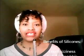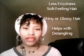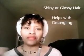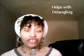So a lot of naturalistas like a little silicone in their products, because they feel that that barrier helps to keep their hair from getting frizzy, or they experience less frizziness as a result of having the silicone on their hair. Some naturalistas say, again, just talking about benefits of silicones, that it helps to keep their hair glossier, because that's one of the things that silicones will do. It works with other ingredients in that product to help your hair to look and to feel softer and to appear shinier or glossier.